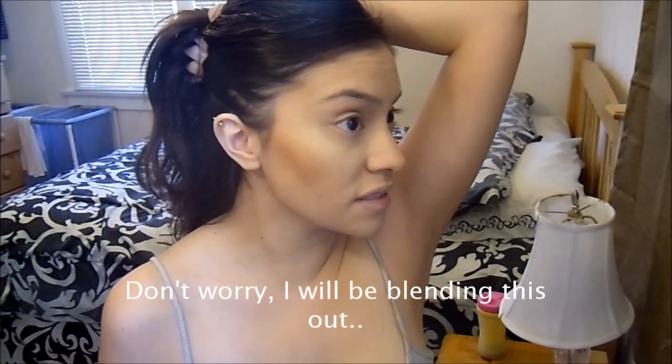So I don't know if you guys can tell by the camera or not, but my face looks highlighted in this area and this area, and it's nice and contoured on the sides of my face.